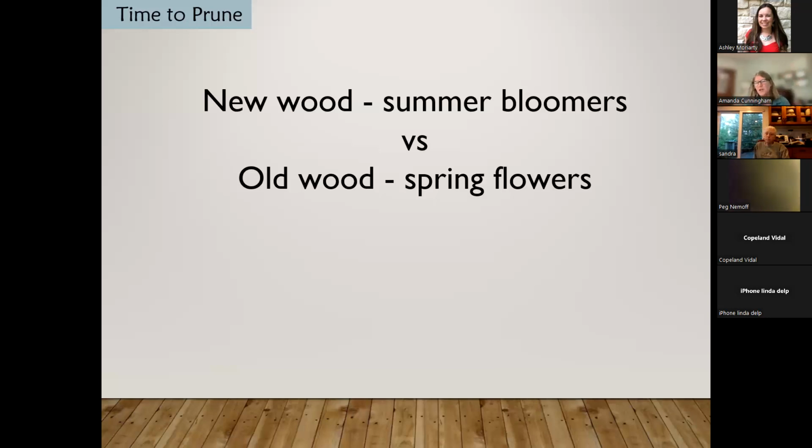And that is to be contrasted with old wood. Our spring-flowering plants, which are so beautiful this time of year, produce flowers on one-year-old wood, wood that they've been producing the whole year before they bloom. So with old wood, you want to wait until they finish flowering, right? You want to wait until the forsythia is finished before you prune it. You want to wait till that quince, which is all done now, is finished to prune those shrubs. Because if you prune them in the early winter in order to shape, renovate or rejuvenate, you're going to lose those flowers, right?